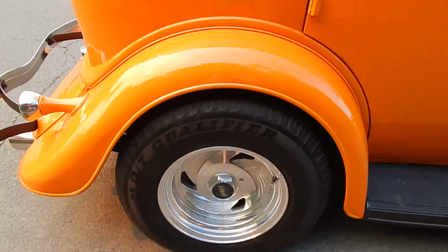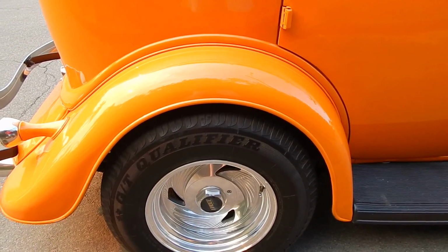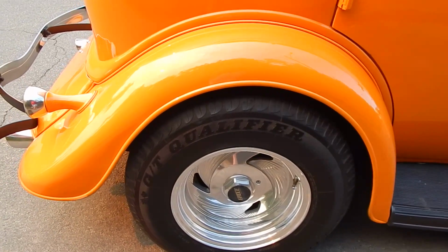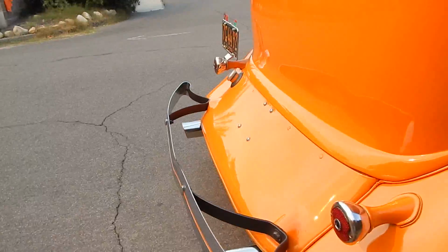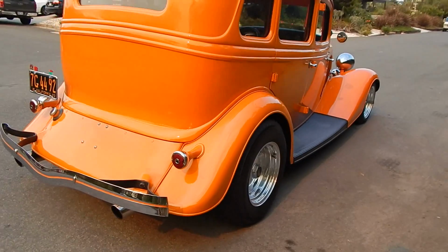I'm going to date the build of this car probably about 30 years, or 25 to 30 years, because looking at the Eagle alloy wheels on it, the 15-inch tires, and some of the design of the components that were installed on it, that would be the reason for that.